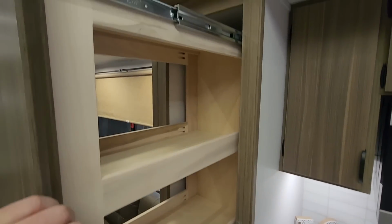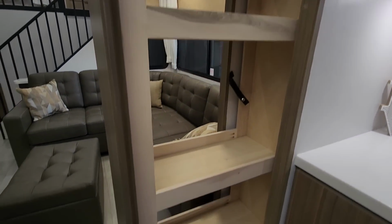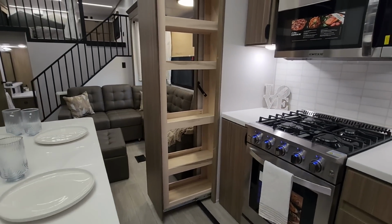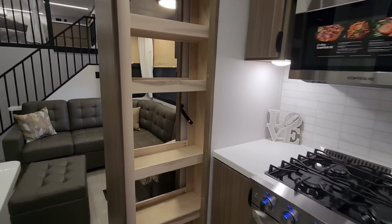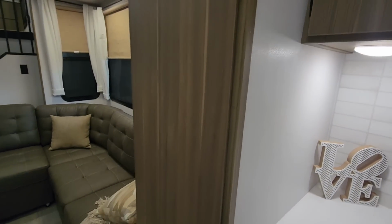And I love these pull-out pantries. These are absolutely awesome. I would love to see more of these in homes, but you really see a lot of these in RVs. They're super easy to access what you're trying to get to. You know, in our home, we have one that's kind of on this carousel in a corner, and it's super difficult to get to the things that are on the bottom shelf in the back of the carousel.